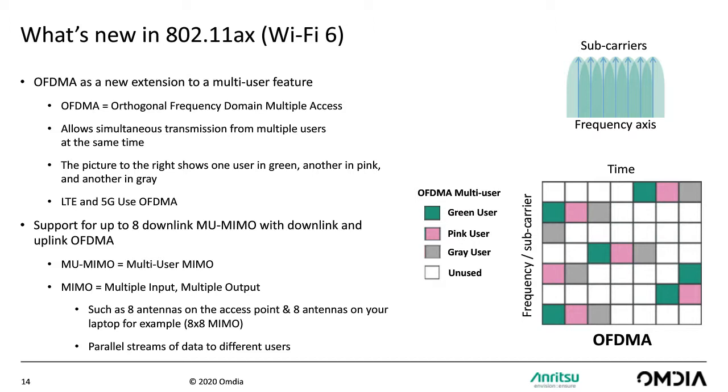So the MU MIMO is multi-user MIMO. So multiple different users are getting different streams, and MIMO stands for multiple input, multiple output. So for 8x8 MIMO, you would have an access point that would have 8 antennas transmitting to the mobile phone or the device, and the mobile phone or device having 8 receive antennas, and then in the uplink back to the access point for 2x2 MIMO, for example, two antennas on the device and 2 on the access point.